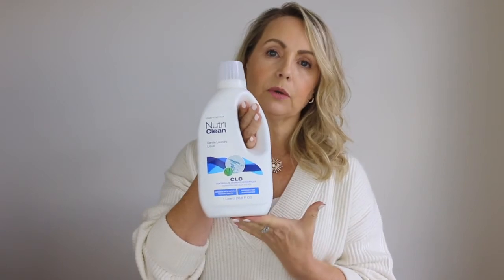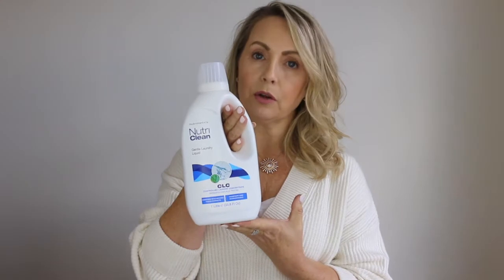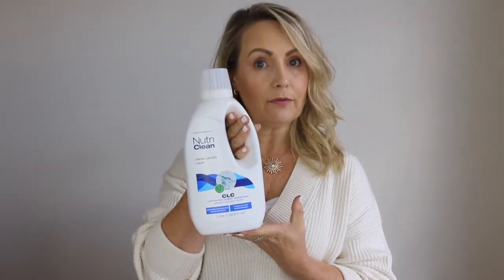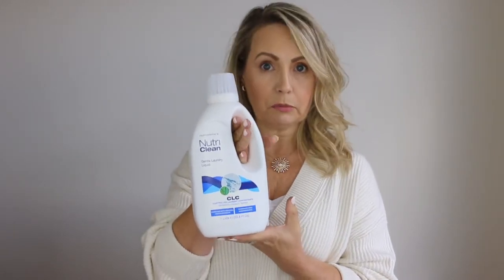I have used this washing liquid for over 30 years. It's got no chalk residue and no cardboard fibre in it. And most of them on the supermarket shelf do have those things that are not good for your skin, and they're certainly worse for your washing machine. Love our washing liquid.